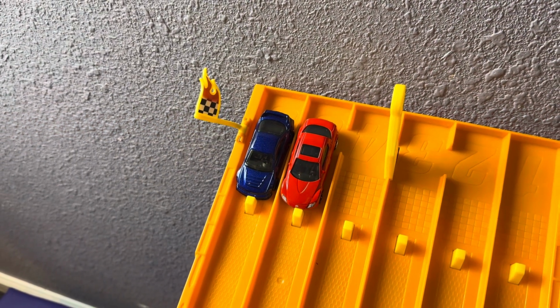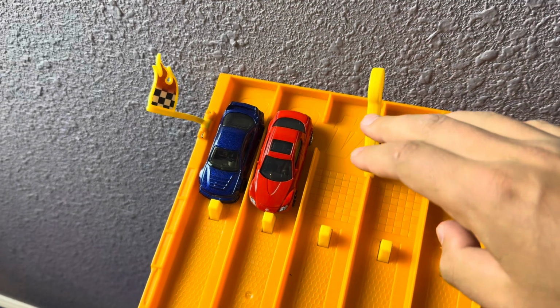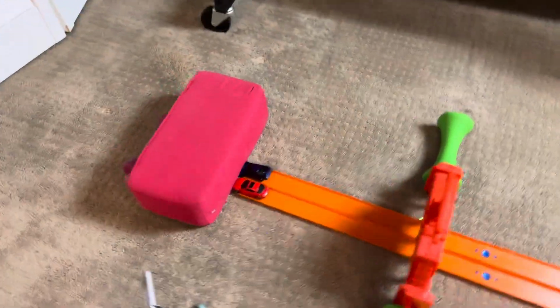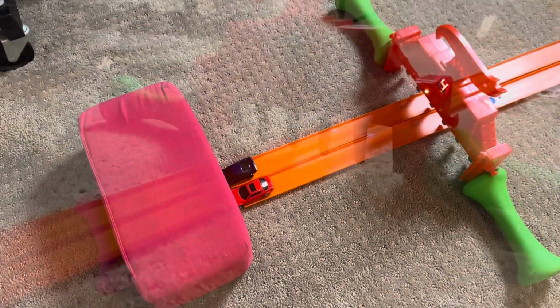Acura up top, Mazda on the bottom. On your marks, get set, go. RX-8 with the jump. It loses all its momentum though, and the GSR has the stamina to dominate.